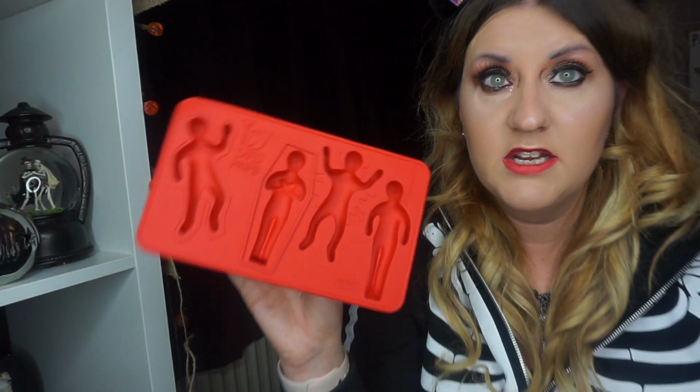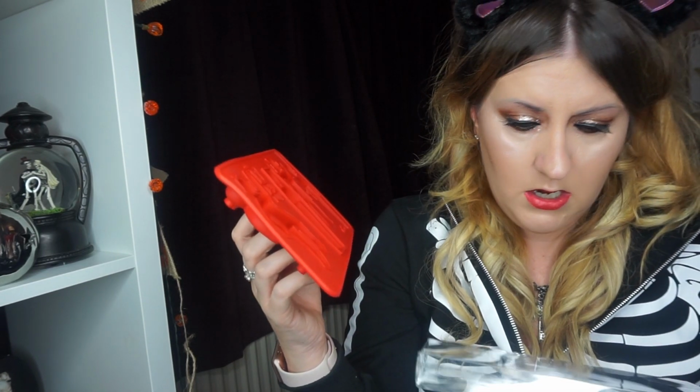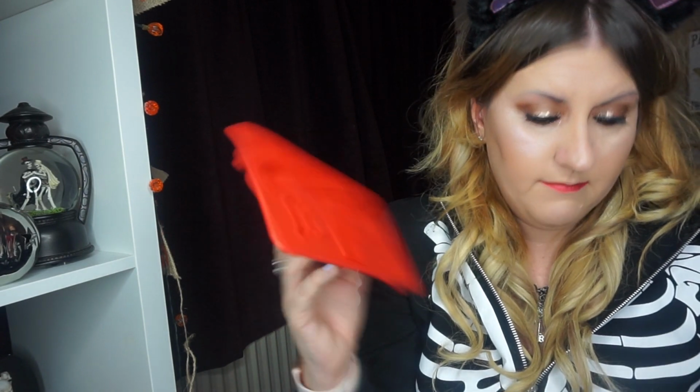It's made of a rubber design, so you can pop it in your freezer and then pop out your icicles. And I think they're going to look great. I just think you probably need a few more than one tray. So I wished I picked up some more, and hopefully I will. It says it's dishwasher safe. Yeah, I might go and pick up a few more of them just because they make me laugh. I see dead people.